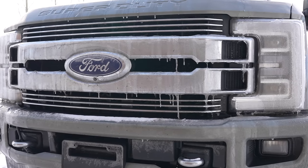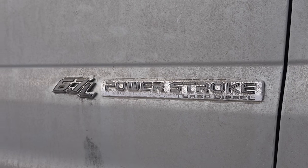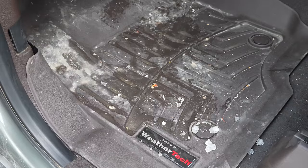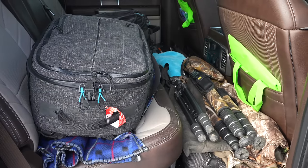All right, well, as winter has firmly set in here in Canada, the truck has taken a bit of a beating as there's loads of mucky ice in all the wheel wells. The paint is pretty dirty, and as for the interior, well, it's not terrible, but it looks like he's got a pile of gear in here to remove, so I'll get to that in a little bit.